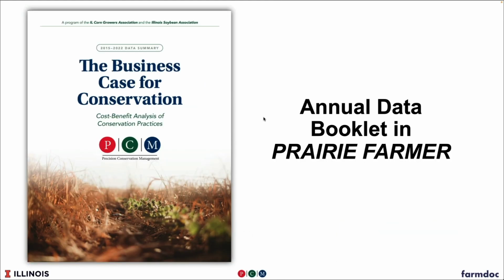And annually, we also summarize all of this data for Illinois in our annual publication called The Business Case for Conservation. This is released in June as an insert into the Prairie Farmer magazine. If you'd like to learn more about the data released here, please go back and look at the webinar from September that featured myself, but primarily Dr. Laura Gentry and Gary Schnitkey, as well as Megan Miller. Again, you can go back to the YouTube channel and Farmdoc and find that webinar. This information is also utilized in other Farmdoc articles by Dr. Gary Schnitkey and some of his students as well.